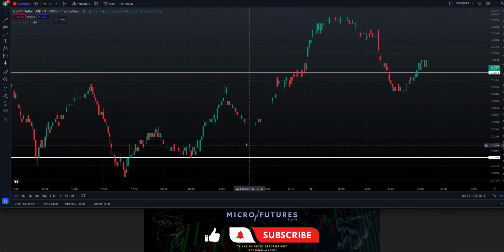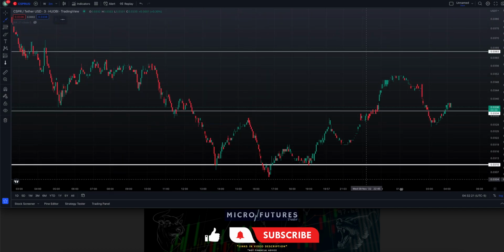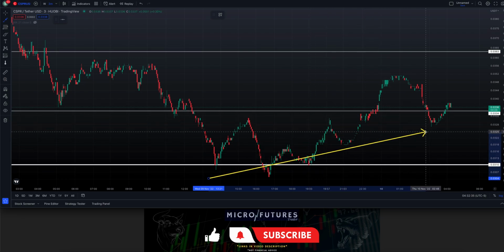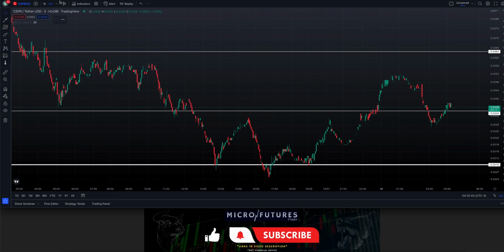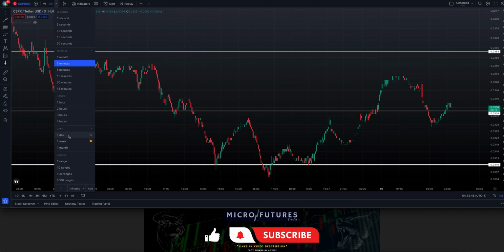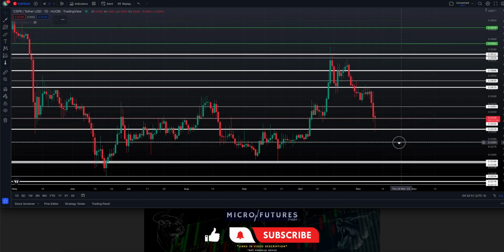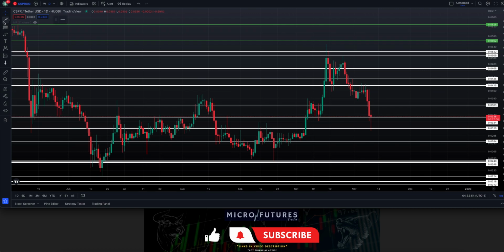If we go to the 3-minute, you can see how price pulled back, found support once, twice. We dipped through it and then eventually broke out, and then 3 times here. And now we are slightly above another level at 0.0334. We'll see if that holds throughout the day. Go back to the daily chart. And here we are at the daily chart.